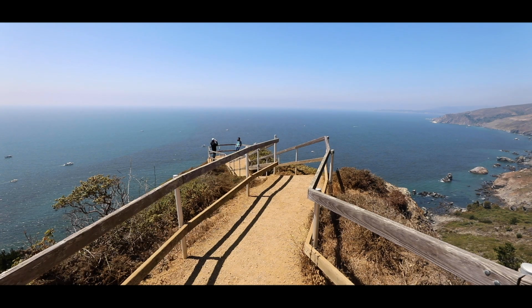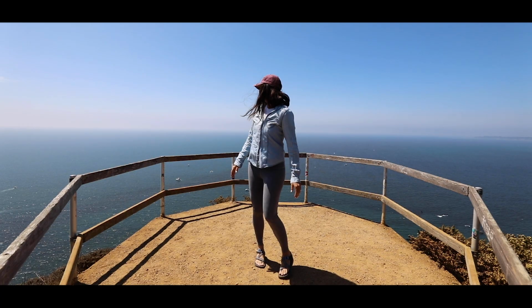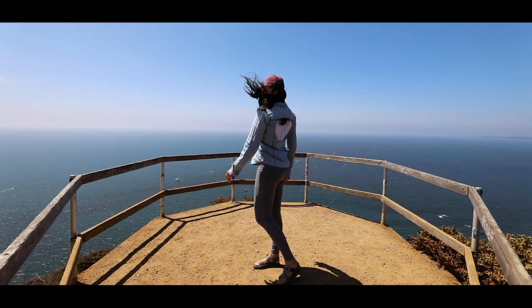When you head north up the coast, you hit the Muir Beach Overlook right off the Pacific Coast Highway with just an exceptional view of the big blue Pacific.